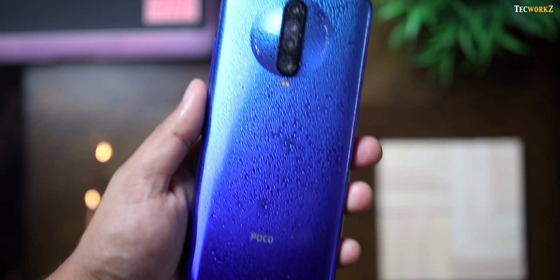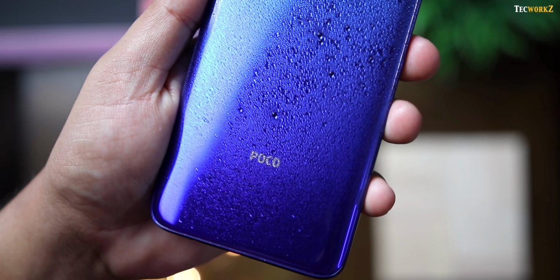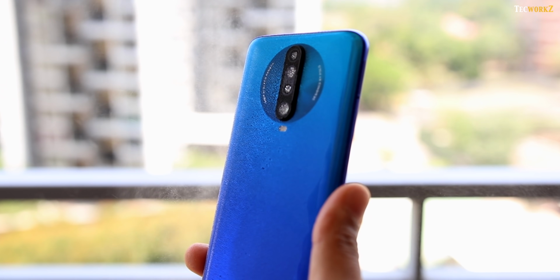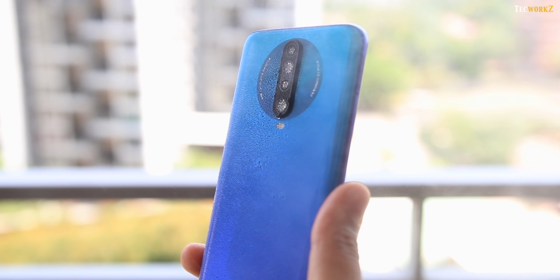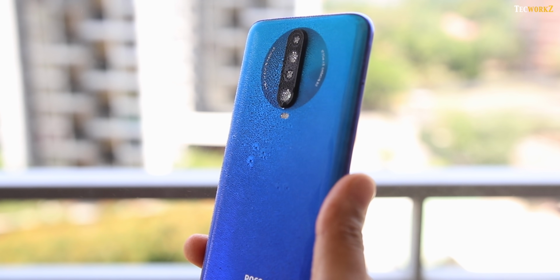It sports a P2i nano coating, which means it is splash resistant and can withstand some light drizzle. But don't use it in heavy rain or take it for a swim, as it is not completely waterproof, and any kind of water damage is not covered under warranty.